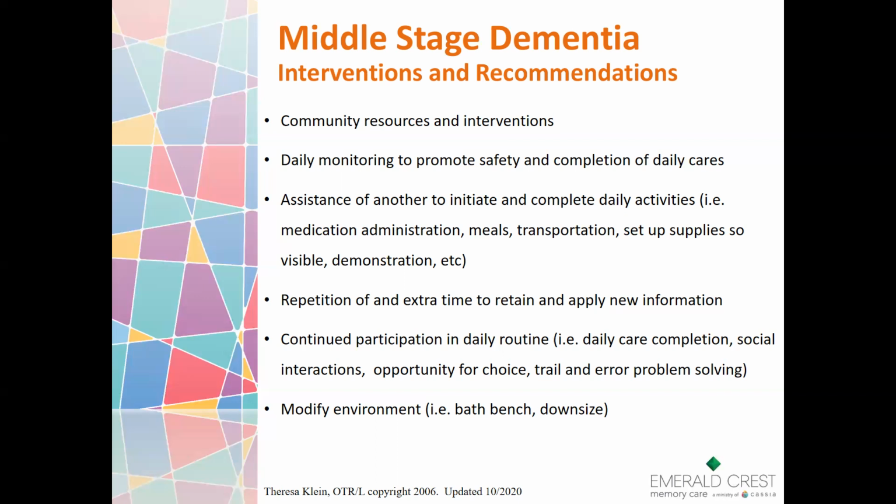Sometimes care wise, getting in and out of the shower can start becoming a little unsafe for people. So you might want to put a bench in the shower so they can sit down in the shower. So just a lot of ways that you can modify, where a person's at that level 4, if they're still living at home with a care partner.